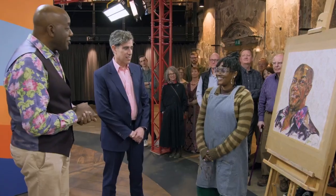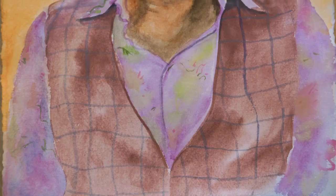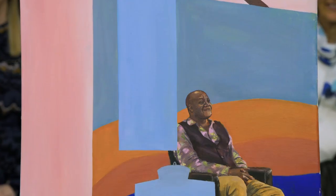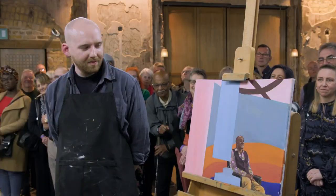Thank you very much for that. You really caught my cheeks, eh? You really picked up the colour of the shirt, the waistcoat too. I took great delight in seeing you with watercolour, to see your movement, yeah, beautiful. Thank you for that. I loved the little hints of pink and green there. Beautiful expression on the face. Reminds me a little bit of my grandfather. Thank you very much, JR.